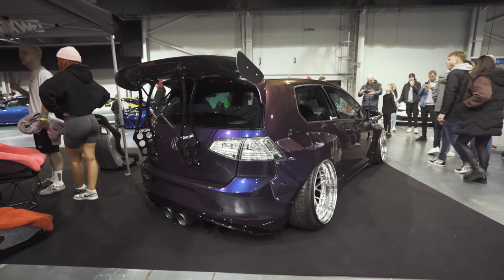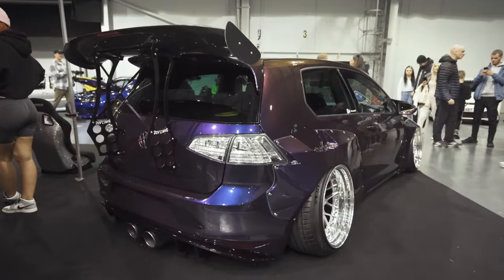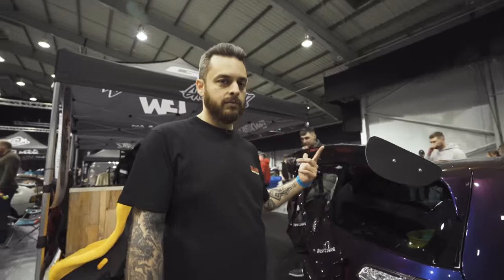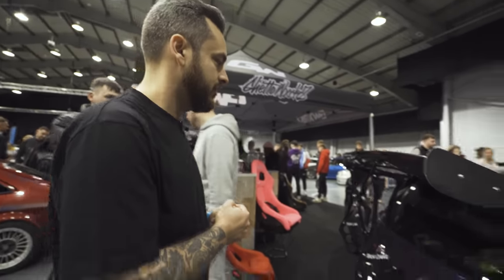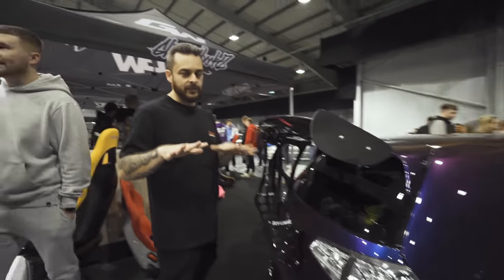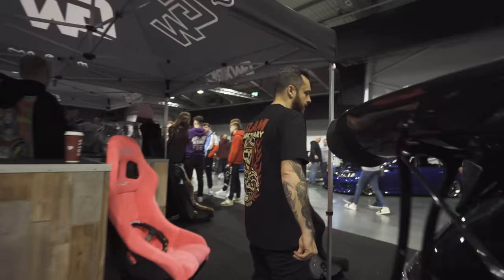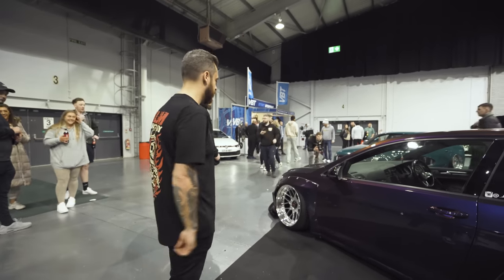Check out the clear tail lights as well. Massive exhaust, obviously the huge wing. What do you guys think of the huge wing? Not sure, but genuinely loving the car. Really nice. It's running Airlift Performance, of course, to get it sitting nice and low. Yeah, crazy, crazy wheel spec. I'm loving it.